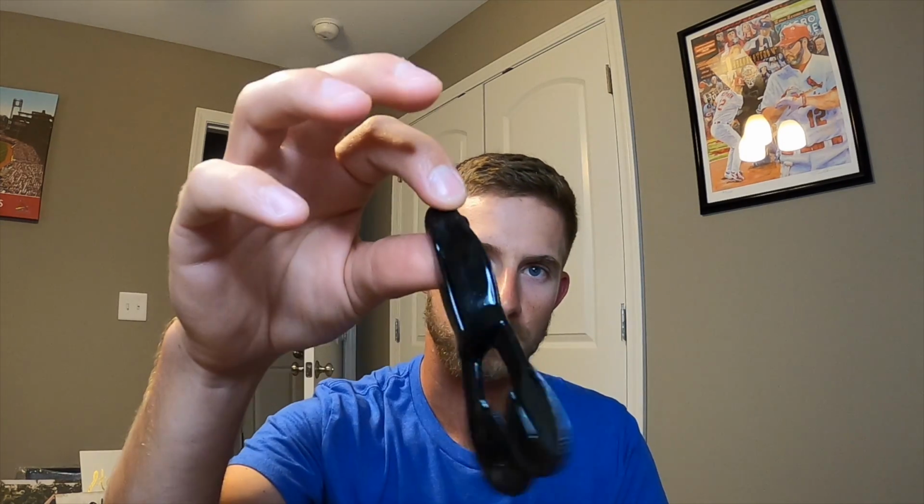So you can go with a black toad, black skirt, white skirt. You can go silver blade, you can go gold blade, you can go black blade. There's a lot of different variations there, but you just do what you're comfortable with, have confidence in, and if it's not working and you want to experiment, by all means go experiment.